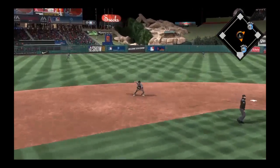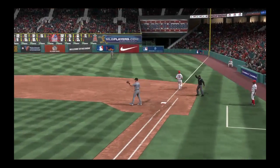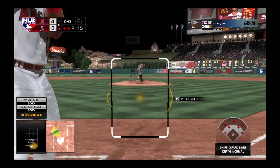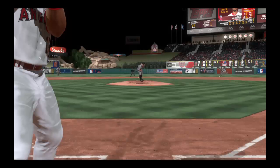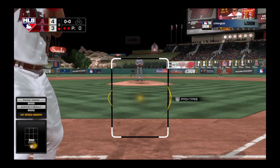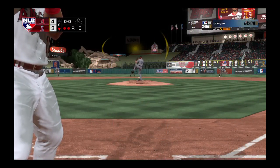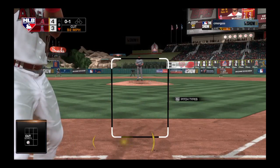Hit on the ground out to short. Ahmed has it to second for 1. Back to first. A 9th inning double play, and they're an out away from closing this one out. In now, Martin Maldonado, 0 for 3 with a couple of strikeouts. Archie Bradley takes over on the mound now as he'll try to get the final out of the ball game here and pick up a save. Cut fastball taken for strike 1.